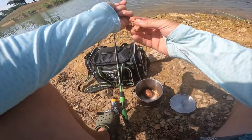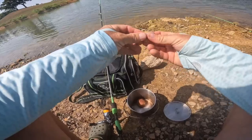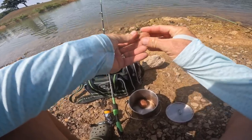Good size wad. Completely covering that hook. Squeeze and pack.